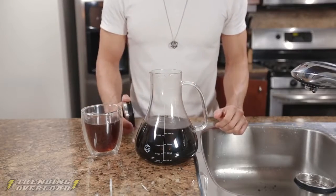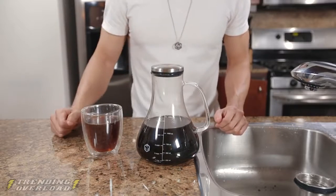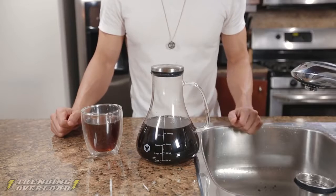Now, for the remaining cold brew that you're not drinking, simply pop on the lid and put the Arctic right back in the fridge where it's going to stay fresh for up to 2 weeks. And that's all there is to it.